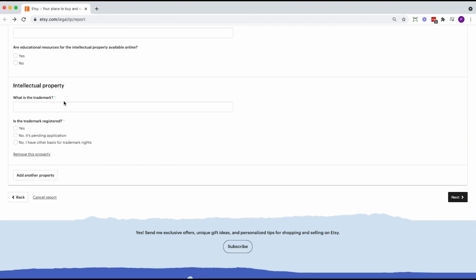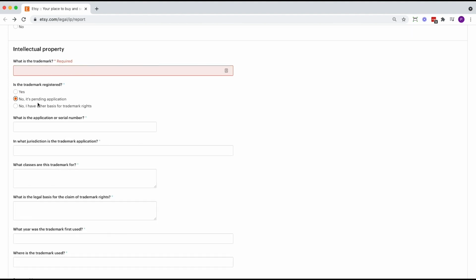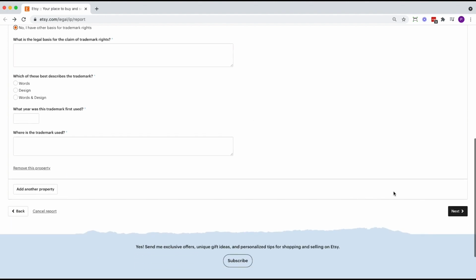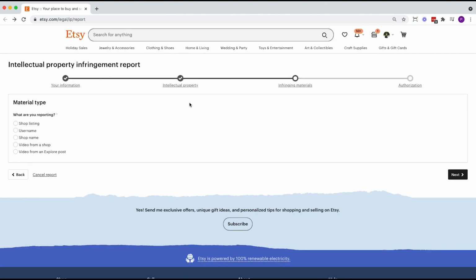So in counterfeit goods, when you select that, you'll scroll down and you will again have to do the trademark information. So you'll have trademark, or if it's not trademarked, and fill out all the same things as the case for actual trademark infringement. Once you're happy with your answers, click next and it will bring you up to the next page, which is the material type that you are reporting. So on infringing materials in this report, you're going to have to list what actually you are reporting.